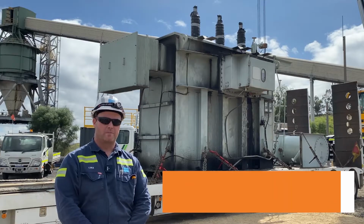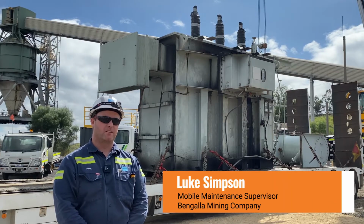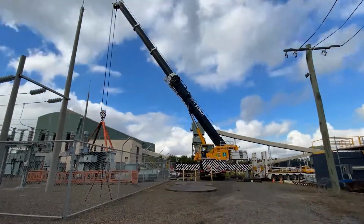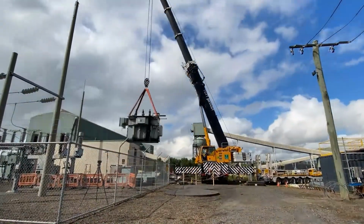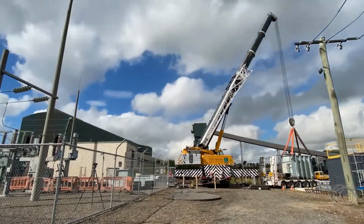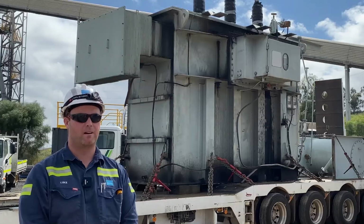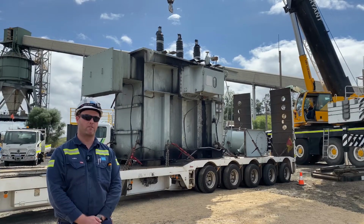This transformer has been in operation since 1998, so it's around about 23 years old. Transformers normally last around 20 years with zero maintenance. We maintain this transformer every 2 years. This, in conjunction with the midlife overhaul, will extend the life of the transformer another 20 years, which is the life of mine for Bengalla Mine.